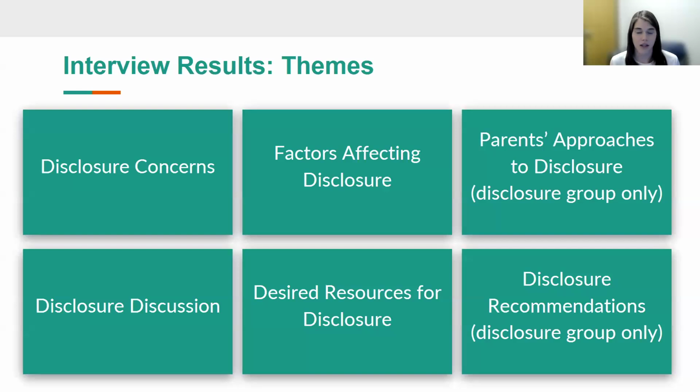And these are the major themes that we derived from our interview responses. And so we'll focus on 3 of them today, but I did just want to include all of them here. So our main themes were disclosure concerns, factors affecting disclosure, parents' approaches to disclosure in the disclosure interview group only, disclosure discussion, desired resources for disclosure, and disclosure recommendations, also in the disclosure group only.